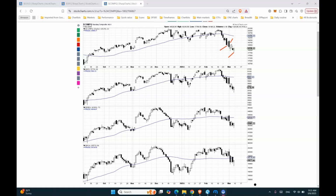Obviously, this is not enough to get anybody all bulled up on the market. It is something definitely to watch. I've noticed for the past several days, especially on the futures market, and even in here, you can see some longer wicks coming from the bottom, which means that the bulls are stepping in at these levels and trying to support the market.